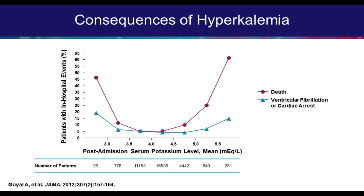So you can see between about 3.2 and 5.0, the risk is very low, but then again, it starts to take off after that. And you can see on the bottom line with the triangles, ventricular fibrillation or cardiac arrest is not as impressive as death itself. So hyperkalemia is a very serious problem that we're facing.